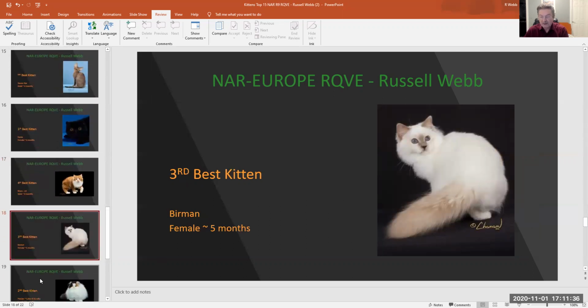3rd best kitten today is number 12, a Burmese, lilac point female, 5 months old. Stunning girl, beautiful blue eyes, broad and rounded head. Her cheeks are full with a rounded muzzle. Ears are medium in length.